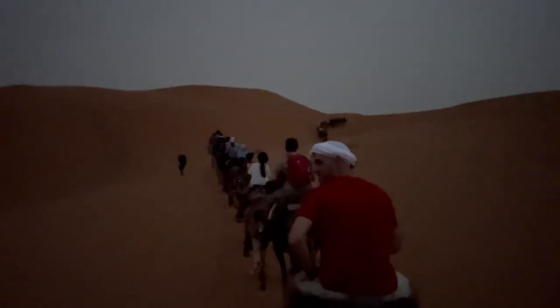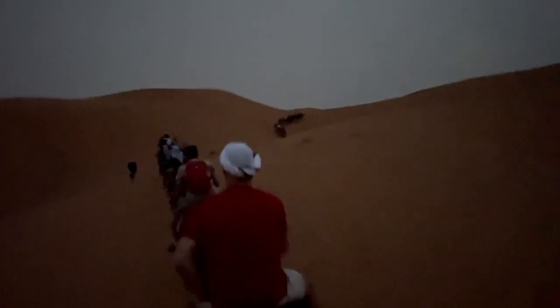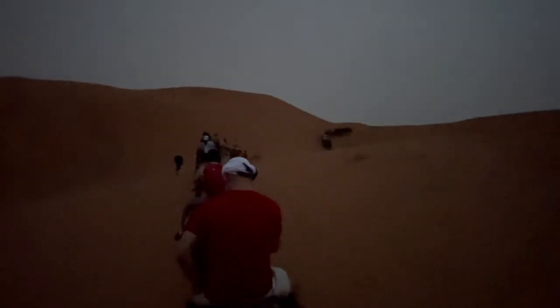Bus, and it's like 7 a.m. in the morning. We were supposed to see some sunrise action here. I wanted to say carnival. What is it? Caravan. Carnival was yesterday.